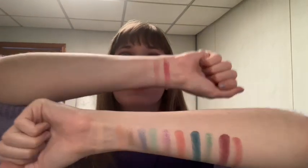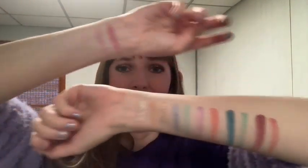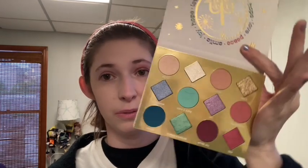All right, so now that you've seen swatches and whatnot, let's get into the first look. For this first look, I have this eye primed, this eye not, and I'm on my way to work. This is a terrible idea, both time-wise and if I mess up, but we're going to do it. So here's the palette.